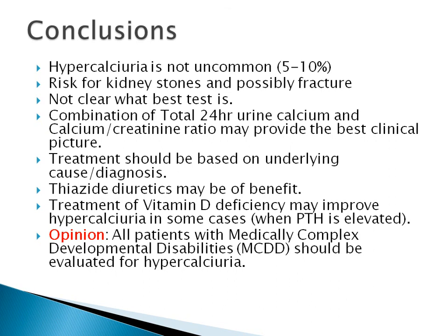So for diagnostic and monitoring purposes, probably initially a 24-hour urine would be ideal, but for subsequent monitoring, a spot urine may be all that you need to do. But each person is an individual, and these decisions have to be made on a case-by-case basis.